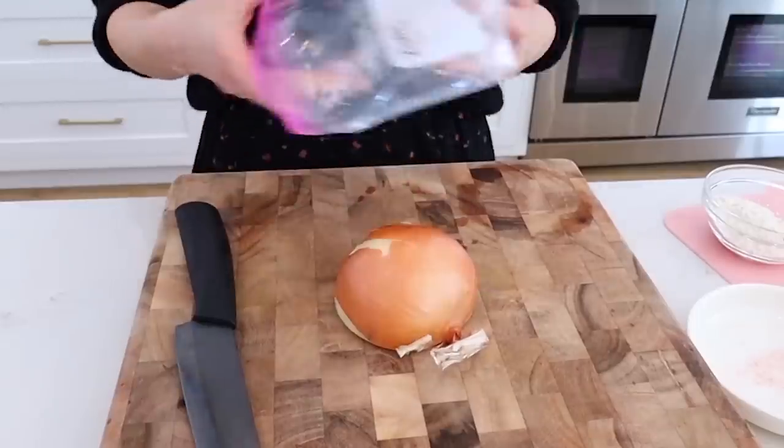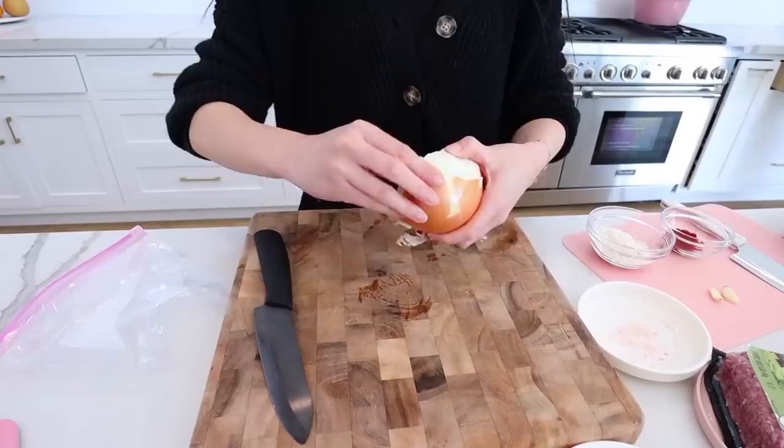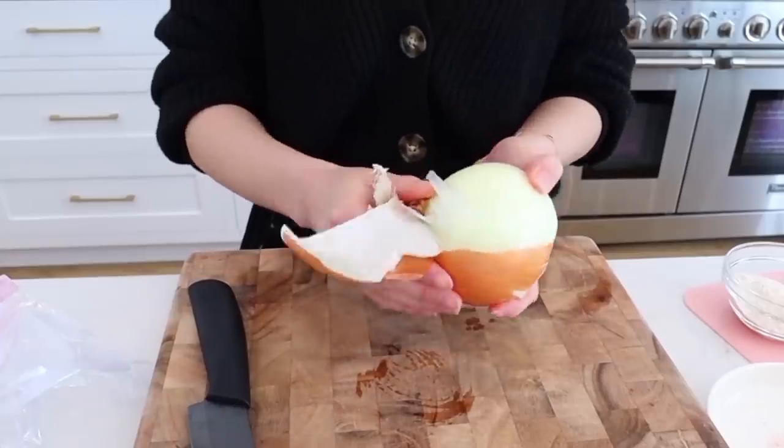Grab half of an onion. Throw it onto your chopping board. No crying. Crying's for whips. I'm just kidding. I like the feel of crying.